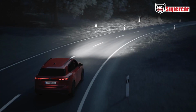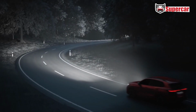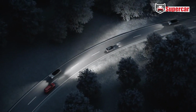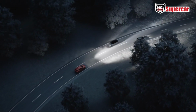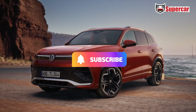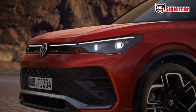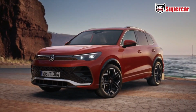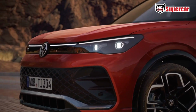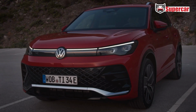Before you drop your hard-earned cash on the 2025 Volkswagen Tiguan R-Line, there are some big changes, sneaky updates, and unexpected trade-offs you really need to know about. From aggressive new styling to some head-scratching tech decisions, this SUV is getting people talking, for both the right and wrong reasons. So, is it worth the hype? Or should you take your money somewhere else? Let's dive in and find out.